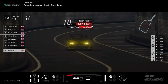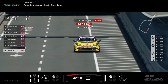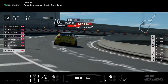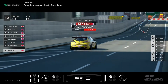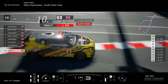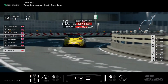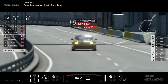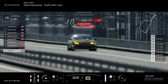And Muller still hasn't caught up to the guys. It's been very lonely for him so far in this race. Not a lot of action for Mr. Muller. But at least there's some good points to get from this. The points does reach up to 15th place, and that means that he'll still get points, and it will be a decent amount, so he might actually avoid relegation.